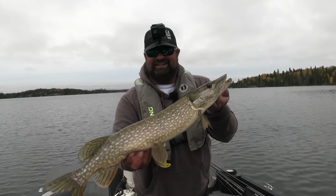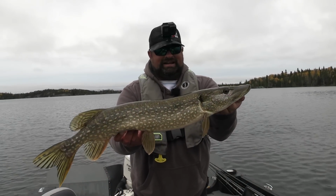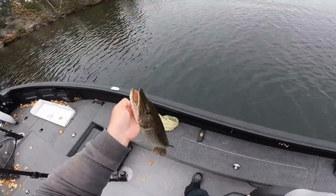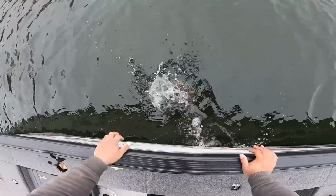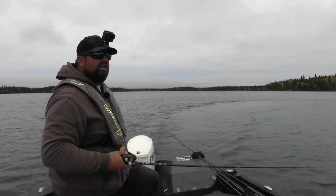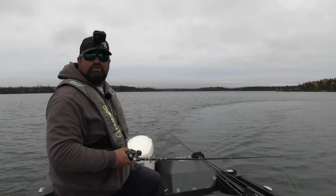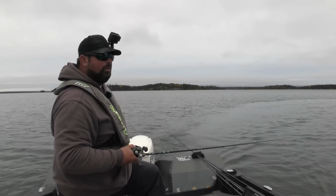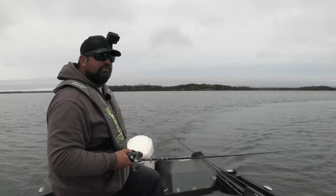Oh, we're getting a little bigger. Could be a good lunch-er. That'd be really good food right there. I love cold freshwater pike. Just like most styles of fishing, finding them is the first step. Catching them is the second step. Both of them can be very difficult at times.